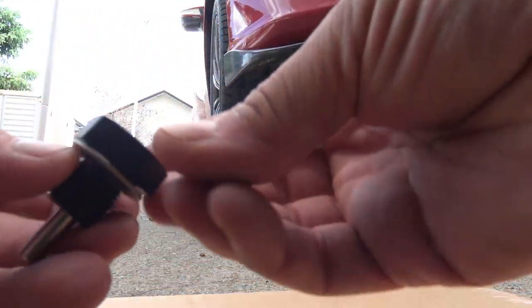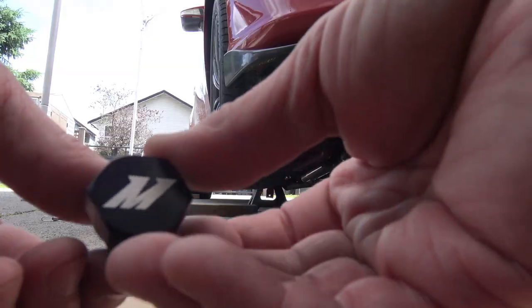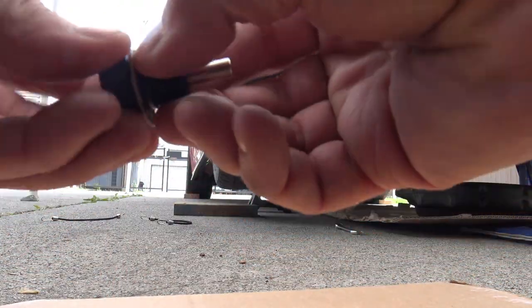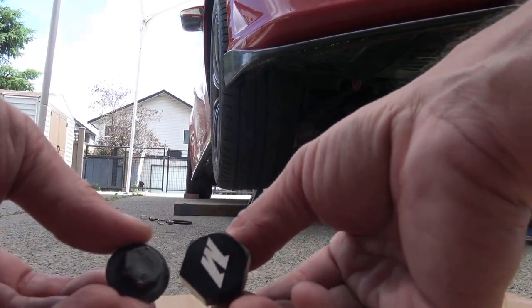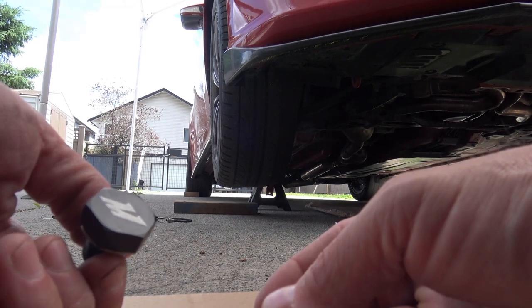Okay, there is the Mishimoto oil pan bolt. You've got the big M for Mishimoto, so that anybody who's underneath your car will know that you are a true enthusiast because you have got this. There's the magnet that's going to attract metal particles. And as you can see, it's got a different size bolt head compared to the stock, a lot smaller, and it also comes with its own gasket ready to go. So this is simply a bolt-on affair.